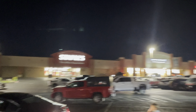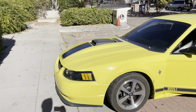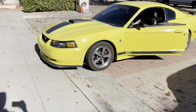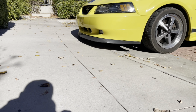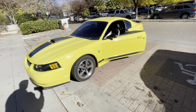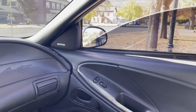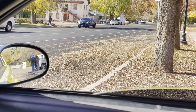And the next morning I took the yellow Mach 1 again, went to go drop off some library books. I was happy that this sidewalk had the big down cut in it here so that I didn't hit the chin spoiler on there. I did go a little bit farther than I thought I did, and at least the sidewalk was accommodating for that. And so we'll go for a drive off here.